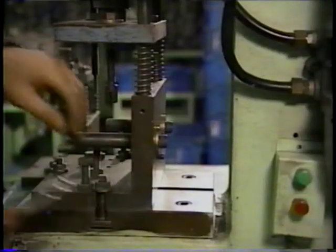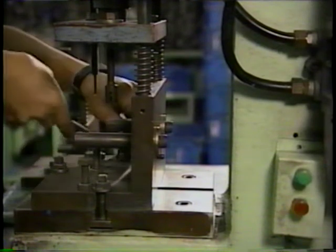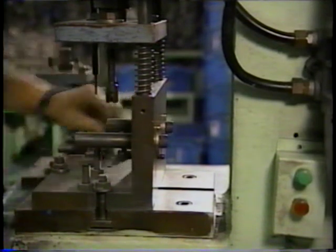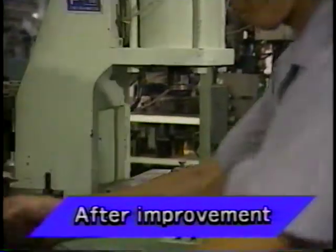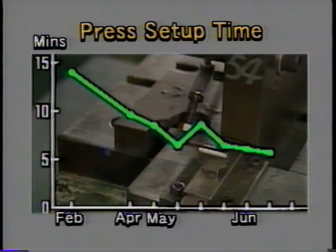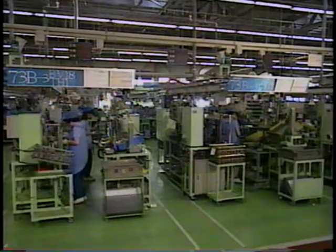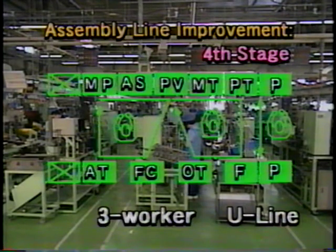Among the improvements, they decided to implement one-touch exchange. They managed to reduce the total setup time to 3 minutes 32 seconds, roughly 1/5 of the original time. Whereas manual tightening previously took 55 seconds, it now only took 16 seconds. The fourth stage of line improvement involved the introduction of automated equipment to 4 of the U-line operations. This halved the number of operators to 3 and increased productivity even further.